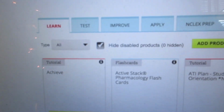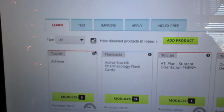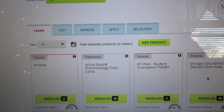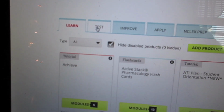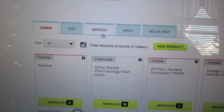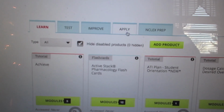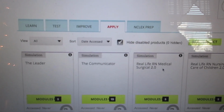I'll talk about these little tabs real quick. In the Learn tab, you have practice quizzes, flashcards, tutorials, and all that good stuff. The testing tab is where you take all your tests. The Improve tab is where you can do focused reviews on all of the tests that you've taken. And what is Apply? I forget. I don't really use this one ever.